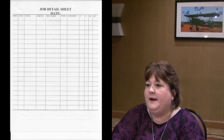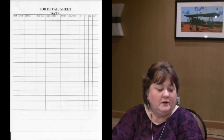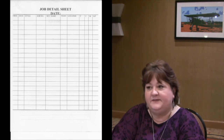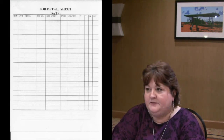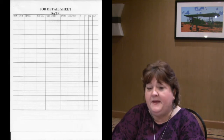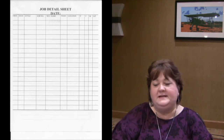The location where I am, I usually just put what street I'm on or what part of town. And then P is for how much I paid for parking. T is if I had to pay tolls. M is for miles from my house and back. And then the SP is for scopist and proofer. And that's the initials for who I sent it to, if I did.